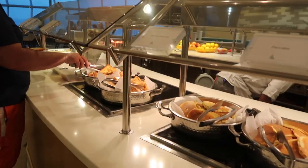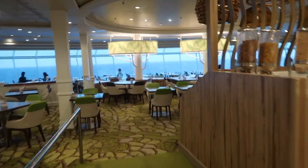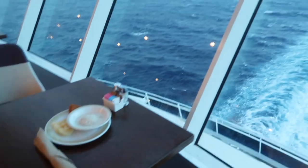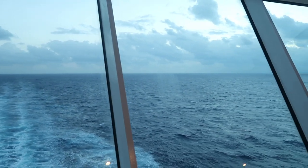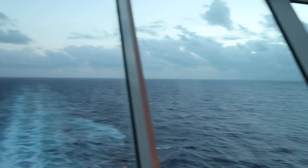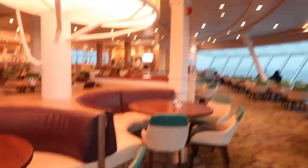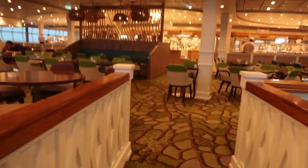Let's grab French toast this time. We got pancakes yesterday. Well, let's go grab this long table first, so we can save it for the girls. A nice view of the back of the ship. Still don't see no sun, y'all. I missed the sunrise today. It just went from dark to light. Never saw the sun. Leave my food there, go grab a drink, and what else? Oh, I was gonna get French toast.